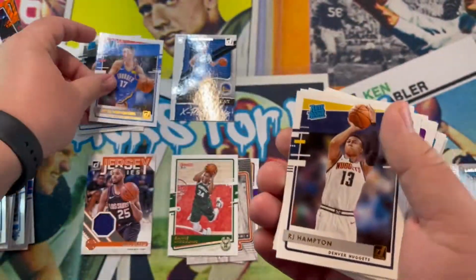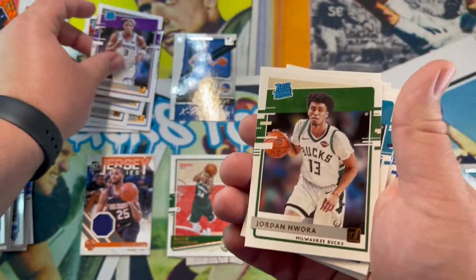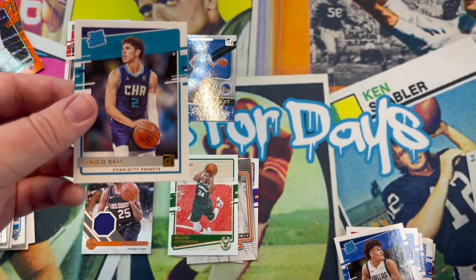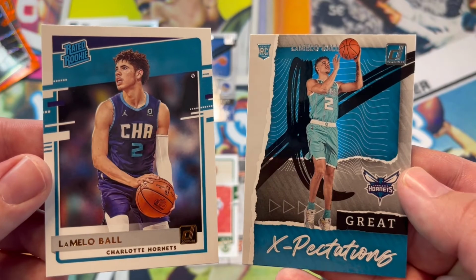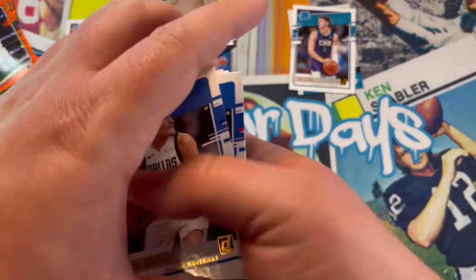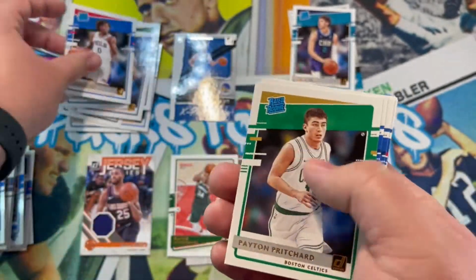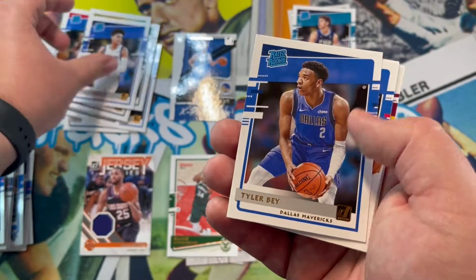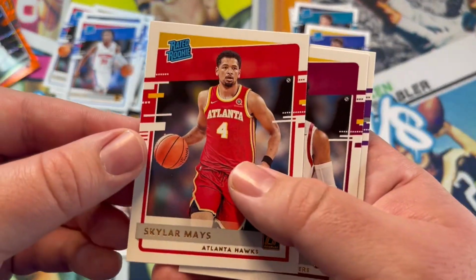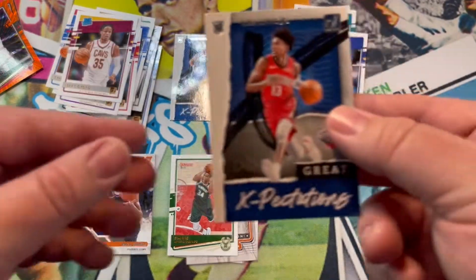RJ, Theo, Flynn, Ramsey, Jordan, Ball. So we got two Balls. That was really, really nice. I was actually really happy about that. I know it's just Donruss, but still, good looking cards. And to have the best player, obviously, in the draft is awesome. Josh Green, Maxey, Peyton, Terry, Bey, Lee, James Wiseman, Mays, Okoro, and Haliburton. And this guy right here, Lewis again.